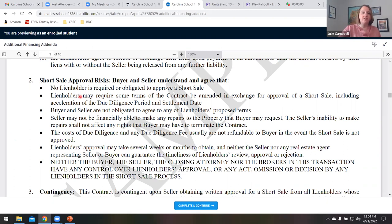Everybody needs to understand that a lien holder isn't required or obligated to approve a short sale. So just because you have a contract doesn't mean you have a guarantee that you're going to get to buy this house. We have to have everybody's approval before we can proceed. Lien holders may require some terms to be amended. An amendment is what? A change. But if they do require an amendment, buyer and seller are not obligated to agree to any of the lien holder's proposed terms.